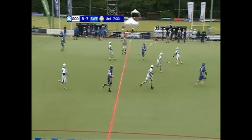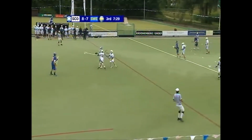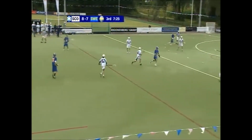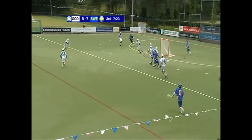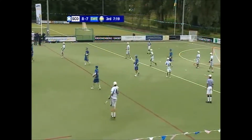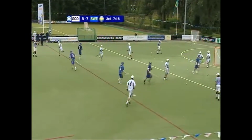Jeffries wins the draw on that one. This time, Kevin Powers manages to strip him of the ball. Gets it to his teammate, Dixon Smith. Again, a little give and go. Super save by Harris. Dixon Smith. Interference there on the ground ball.